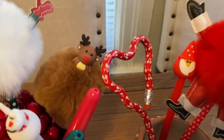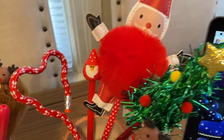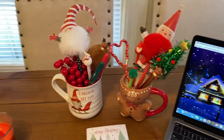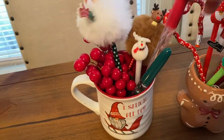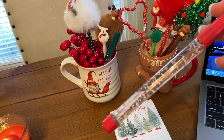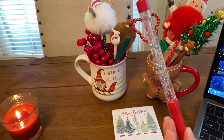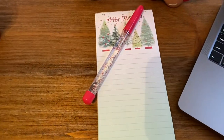This is like a little Mickey Christmas pin, if you could see the little Mickeys on there. And I got that at Walgreens. This was from Michael's, a little tinsel Christmas tree one. But these are my actually favorite pins to write with, these big thick ones right here. So I have a Christmas tree one, and then I have a candy cane one, and it has some glitter. But the pin itself actually writes pretty dang good.